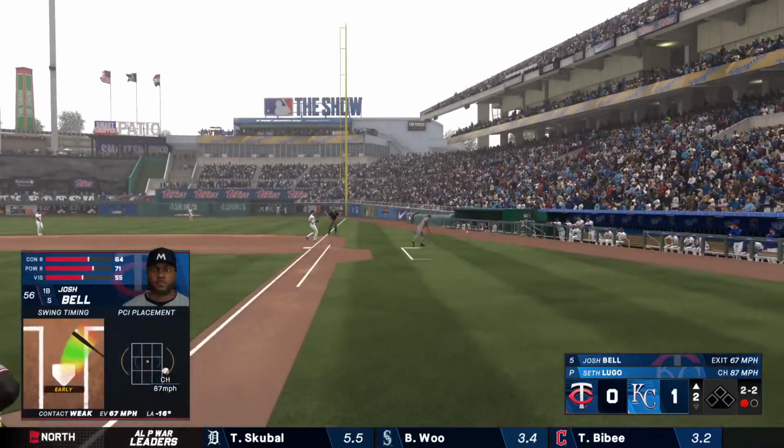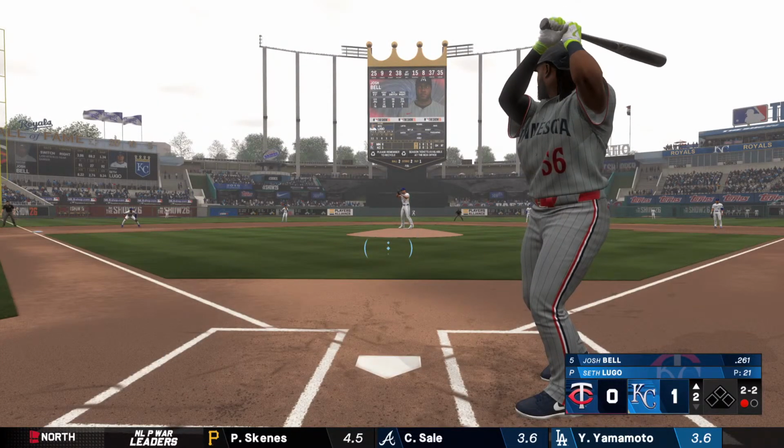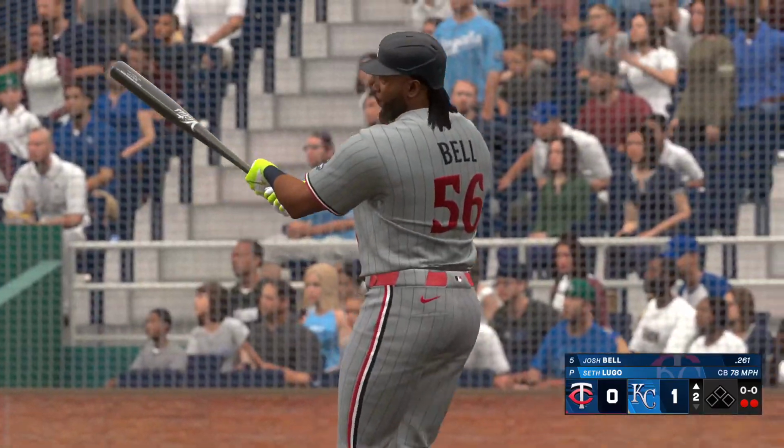And a foul ball. He stays alive. Here's a 2-2. Strike 3, and that's 2 in a row.